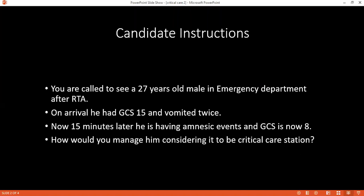Can you tell me the normal value of intracranial pressure? Ma'am, it's ideally between 10 to 12 millimeters of mercury. Can you name a few ways in which you can measure intracranial pressure?